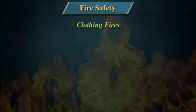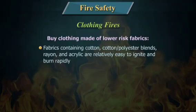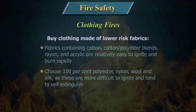Clothing fires. Buy clothing made of lower risk fabrics. Fabrics containing cotton, cotton or polyester blends, rayon, and acrylic are relatively easy to ignite and burn rapidly. Choose 100% polyester, nylon, wool, and silk as these are more difficult to ignite and tend to self extinguish.